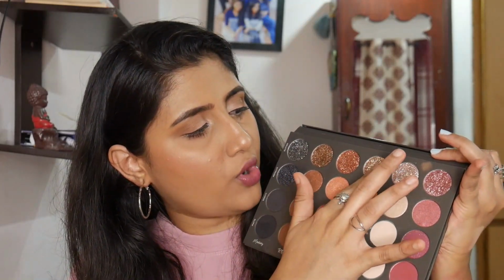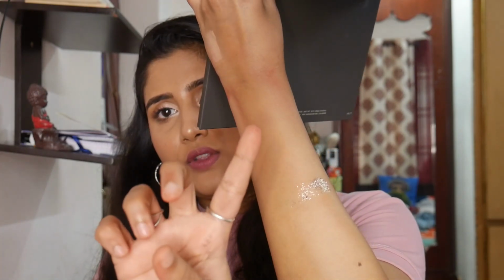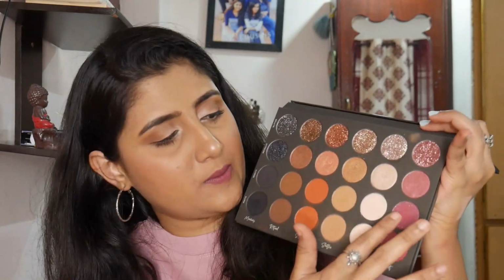I'm going to swatch a glitter shade for you. I've taken it and you won't see any residue on my finger, so that is so gorgeous, isn't it? When I'm doing a look, and just to pump it up a little bit, I like to add in a little bit of glitter from this palette. I've always reached for this palette for the glitters mainly, and the sequins, I'm yet to play with the sequin shades, which are really nice, especially this one.